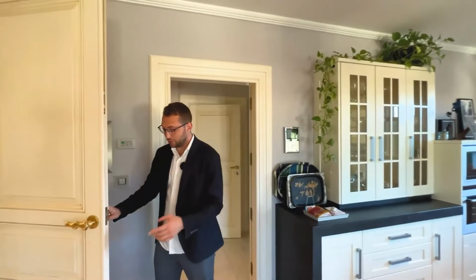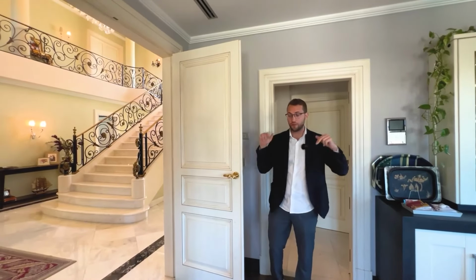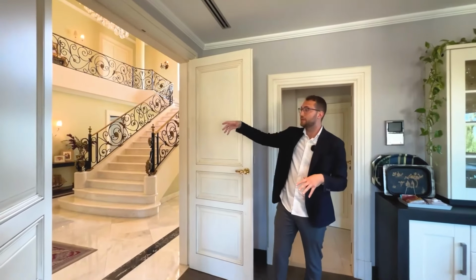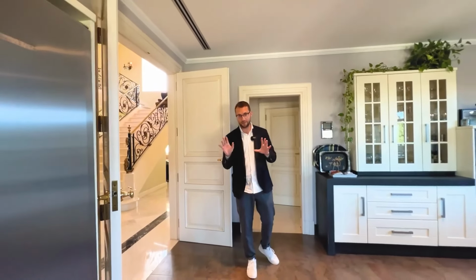So, for example, if you close it, down below, it will also close to the floor once it's closed. So, for example, if I close the door now here inside, you will not hear the living room, you will not hear the main entrance, you will not hear anything. Okay, so this is usually not done in a property inside.